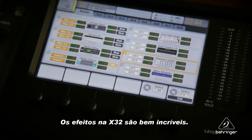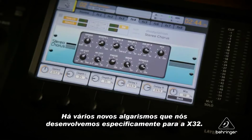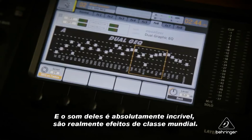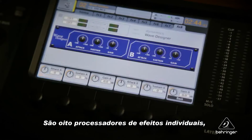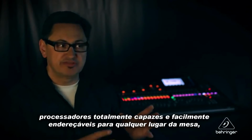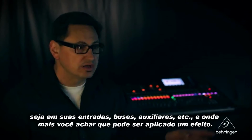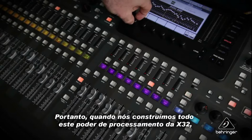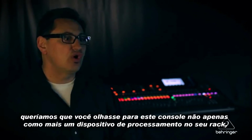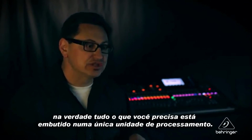The effects in the X32 are pretty incredible. There's a lot of new algorithms that we developed specifically for the X32. They sound absolutely incredible. They're world-class sounding effects. There are 8 separate effects processors, fully capable effects processors that are assignable pretty much anywhere, to inputs, to buses, to auxiliaries, wherever you see fit. And we built all that power into the console. So when you're looking at an X32, you're no longer looking at an outboard processing rack. Everything is actually built into the unit.